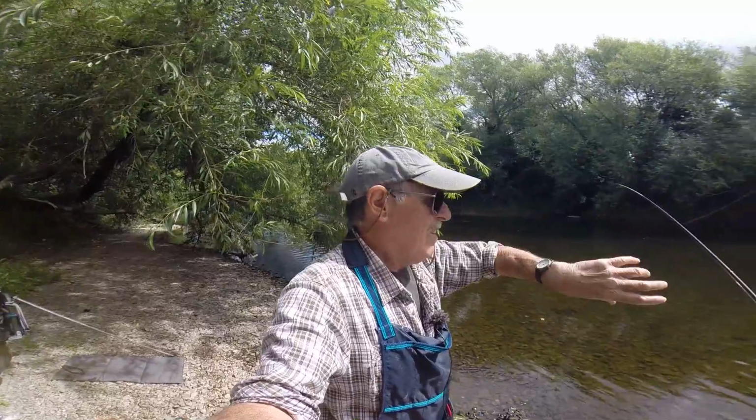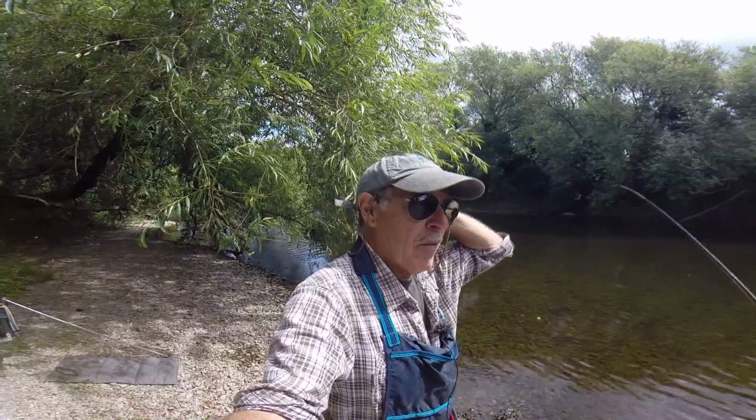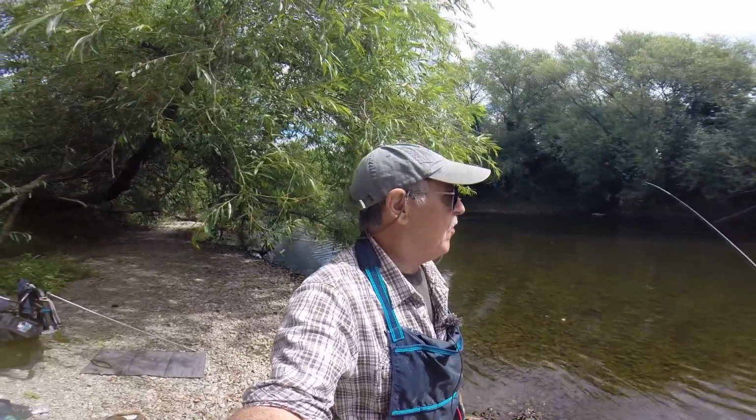I think now, 1:05, if I move, there's a swim that Woody wanted me to fish down below the railway bridge and try for chub. There's some bigger chub in there. I think I might go for that. The chances are the chub might be feeding down there.